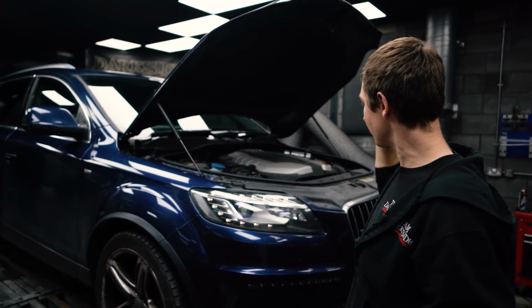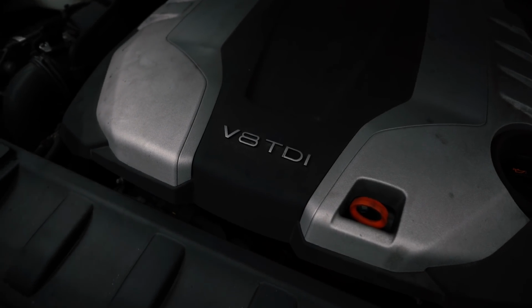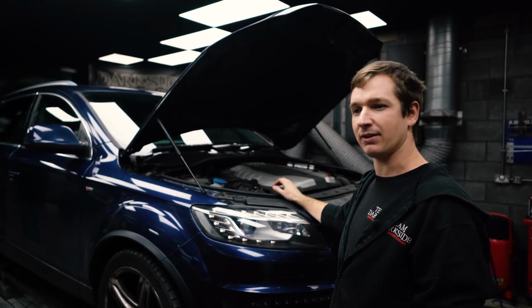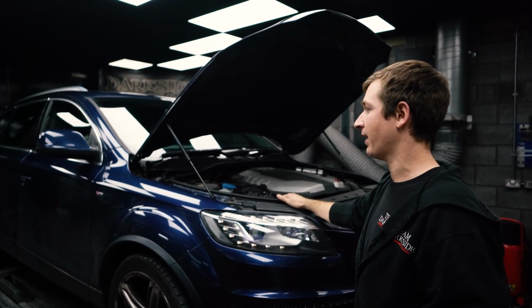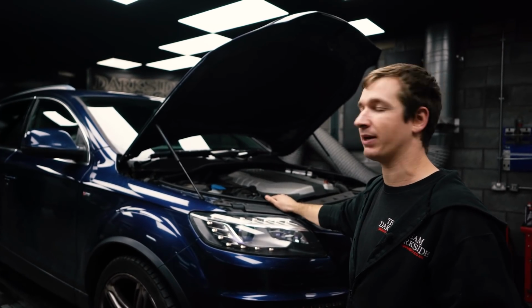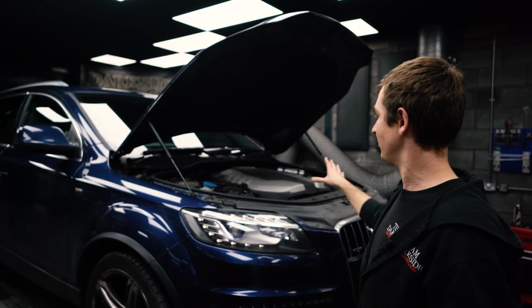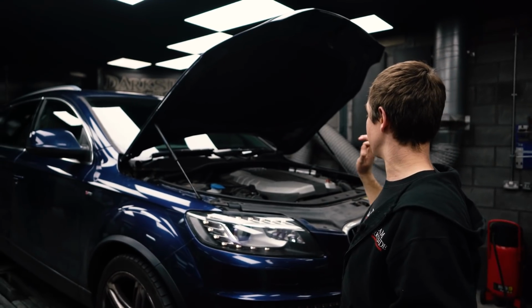But the 4.2 V8, if you are going to have a Q7, this is probably the one to have. The V6 is probably a little bit, they're not bad when they're tuned, but you want a bit more. And the V12, as you've seen from the other video, there's a lot of problems that you've got to figure out and a lot of big expenses, but the rest of the stuff around it's the same sort of money, just the engine's sort of not too bad.